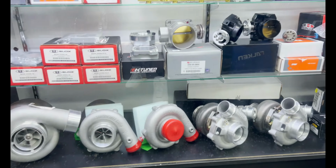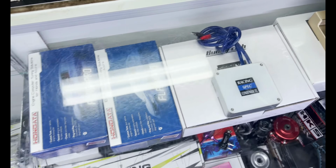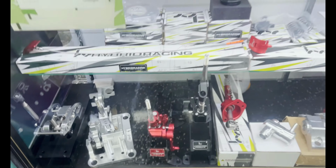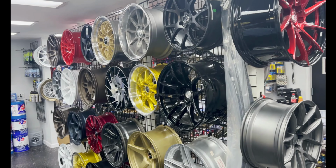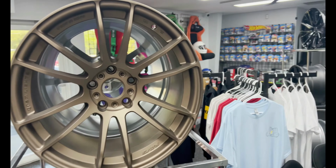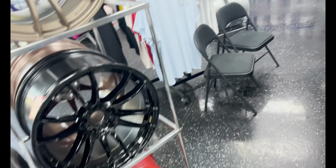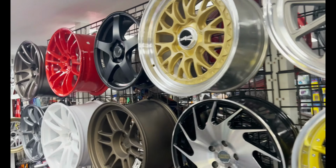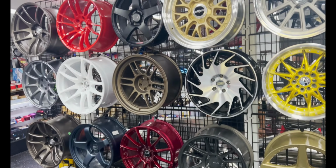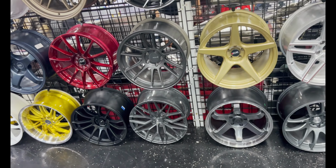They got turbochargers. They got throttle bodies. And for all of my Honda and Acura friends, they got Honda Flash Pro, and they got K-Tune parts as well. Short shifters. You name it, they got it. And of course, the wheel collection. But I'm just letting you know right now, the wheels I got are not on this shelf. I'm not saying anything bad about these wheels at all. These are all beautiful wheels, but mine are something really exclusive, so you're not gonna find them on the shelf.